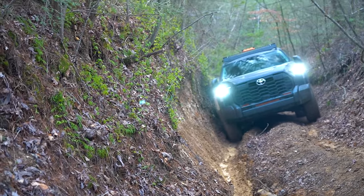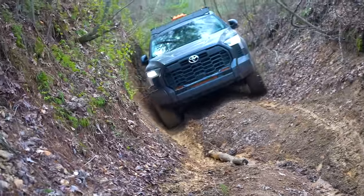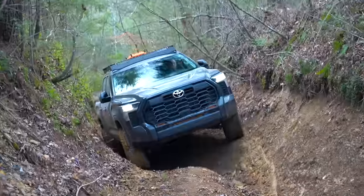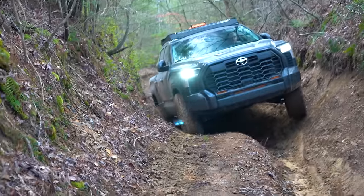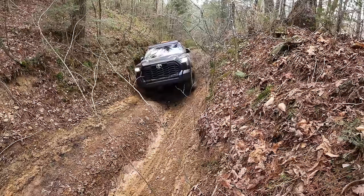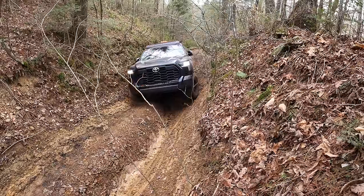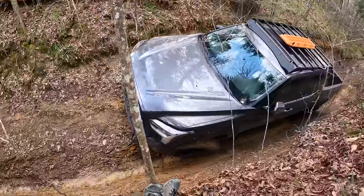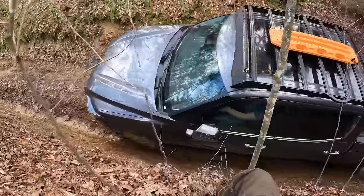Mirrors are in. Don't lose your momentum. Get some. Rear locker. Come on, rear locker. Where's James with that radio? Come on, come on. Woo! Woo! Talking about. There we go. No problem.